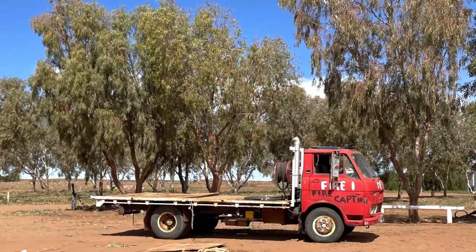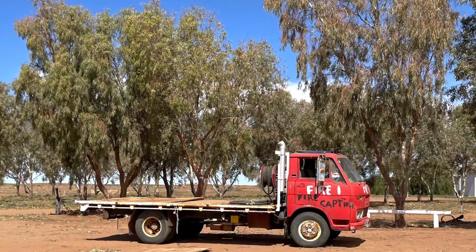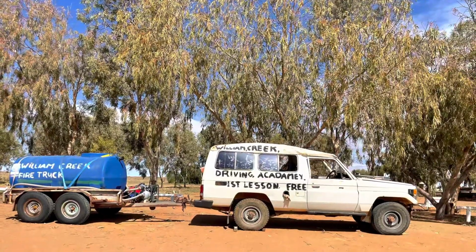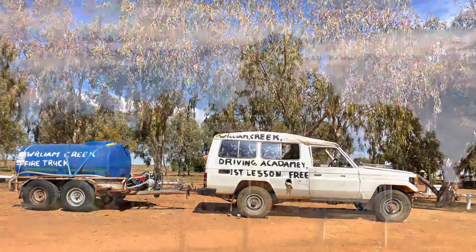Population 12 living at William Creek. If you need a fire truck, don't call them. And if you need a driving school, that worries me as well because it's also towing the water truck.